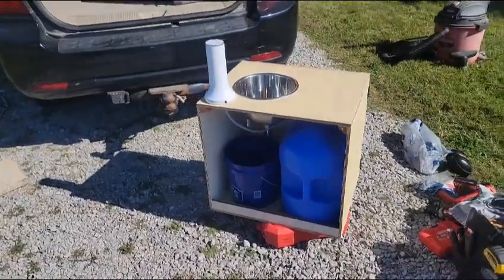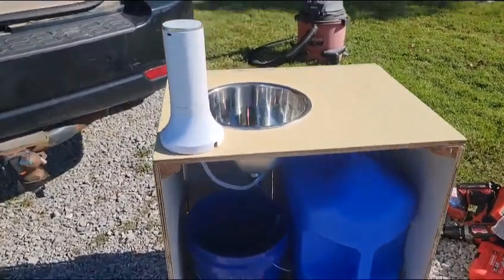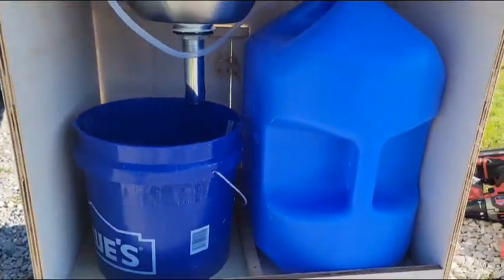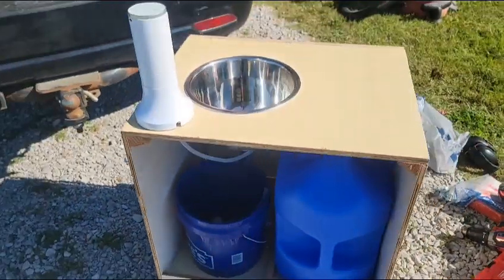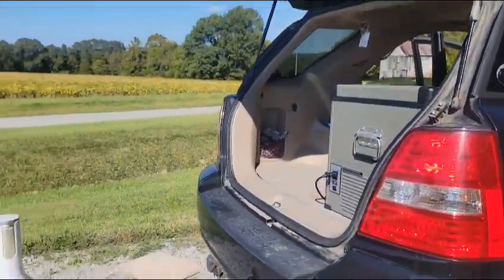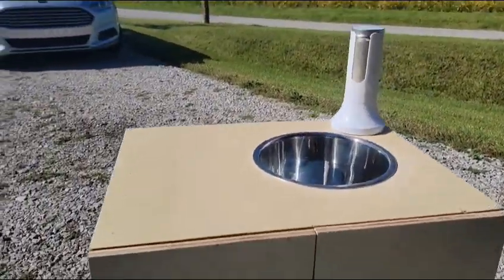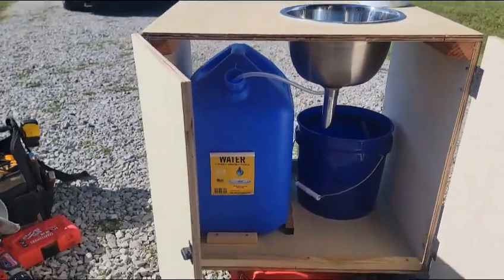All right, everybody. Sink unit is ready. Got a pump at the sink. Inside, you got a 6-gallon water jug and just a drain pan. That's going to go in here into the back, right next to the refrigerator in a moment. And then we've got our little clasp to open the door. And you can see inside.